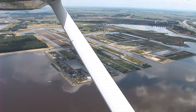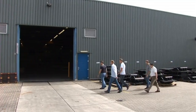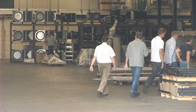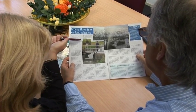Water management is a hot item in the Netherlands and beyond. Clients are constantly notified of new developments and innovations through press releases, trade journals or personal visits at its headquarters.